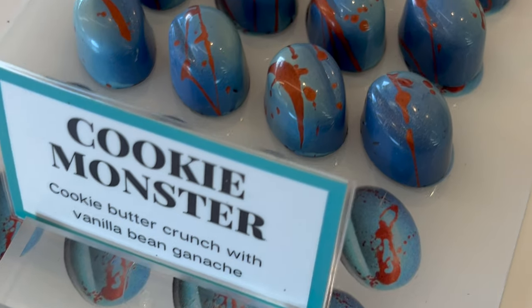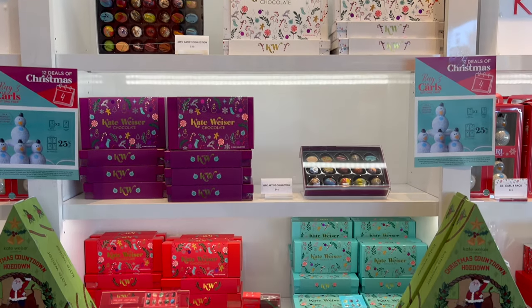Welcome to Kate Weiser Chocolate. Here we specialize in hand-painted bonbons and chocolate. Perfect gifts for the holiday season.